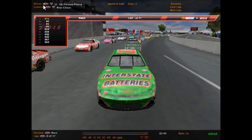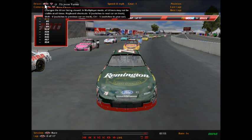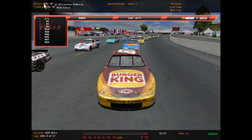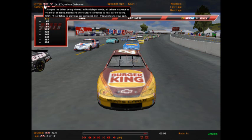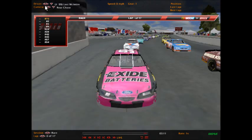Next row down, we'll have car number 75, Jesse Turner in the Remington Arms Ford, and Seth Cole, the winner at Martinsville this season, the RCA Ford, car number 98. Next row down is Josh Osborne, number 87, the Burger King Chevrolet. His win this season came at the 600 at Charlotte. He'll be alongside Levi McIntyre from the Excite SKF Ford, car number 99.